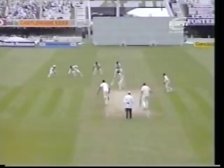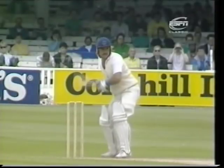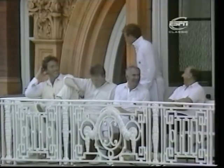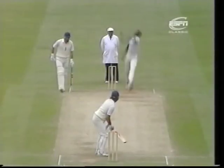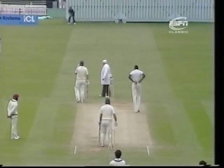No bad luck for Courtney Walsh. He really has bowled well in this test match without reaping just reward. Difficult to tell whether that quite carried. Lamb laid off the shot just fractionally, but you can see how much he's opened the face of the bat. 4 runs. Yeah, it's to be Curtly Ambrose. Good shot from Alan Lamb. 37 for him.